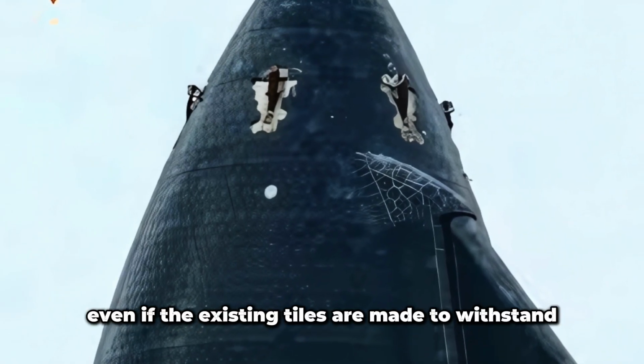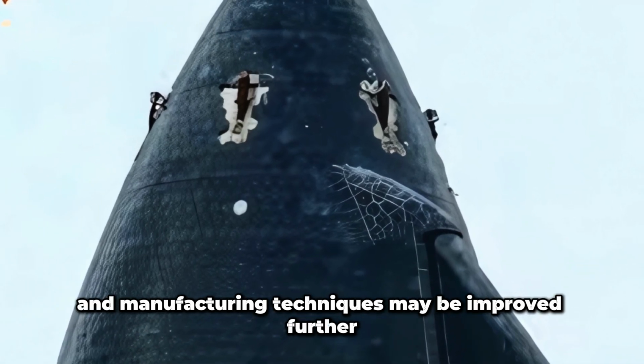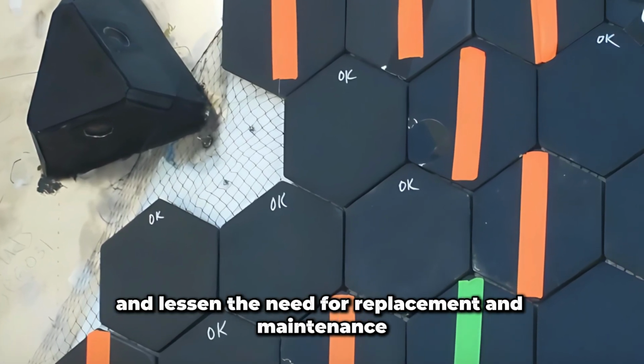Even if the existing tiles are made to withstand many re-entries, material qualities and manufacturing techniques may be improved further to increase the tile's lifespan and lessen the need for replacement and maintenance.